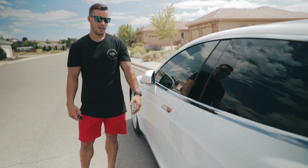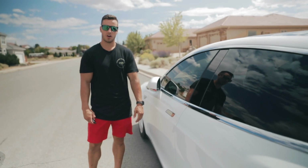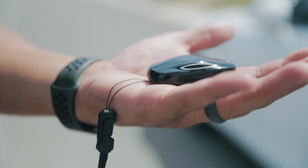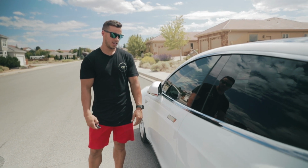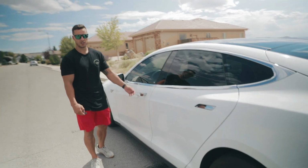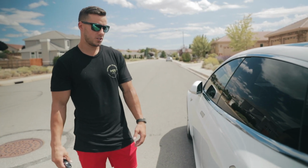Next, one of the things I absolutely love are the door handles. It's kind of nice when you're driving, nobody can grab your door handle and try and get into your car. When you have the key, which is just a little car, when you walk up, the door handles open and you can get in, or you could just double tap and they pop out. Another cool feature that I like: a single tap closes it and locks it up, which is pretty convenient.